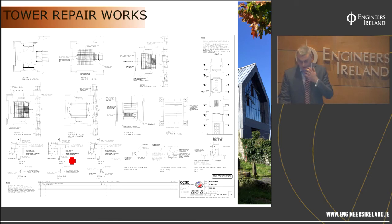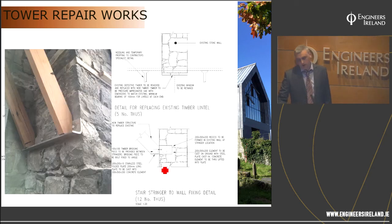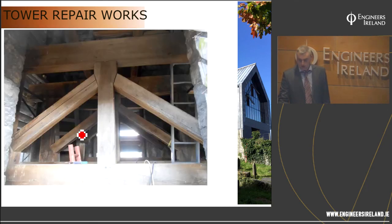So we prepared our drawings for each floor level of the stairs you went up, prepared the details, whether it be splicing the ends of the joists, whether it be replacing the timber lintels, or replacing the prop elements for the stringers. So on that string element, we actually cast in an angle with studs off the back of it, cast into the pad within the wall to avoid having the ends of the timbers being pocketed in.